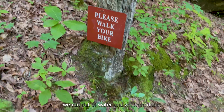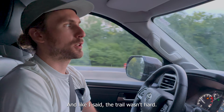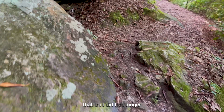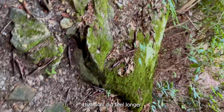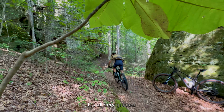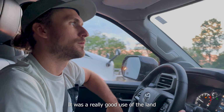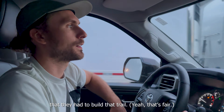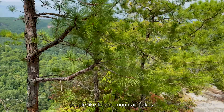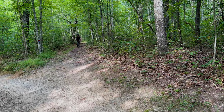Halfway through that trail, we had run out of water and we were done, but we were already in it. And like I said, the trail wasn't hard, so we weren't worried about finishing it. But I will say that trail did feel longer than it needed to be. And it never points straight up. It's all very gradual. It was a really good use of the land that they had to build that trail. That's fair. It almost felt like they were like, oh, hey, most outdoor recreation people like to ride mountain bikes now. Let's do a mountain bike trail here.